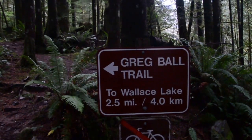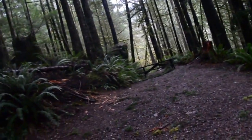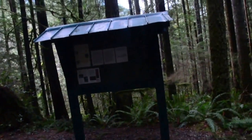Unless it's another couple miles to the trailhead from here. I guess that could be the issue. Oh, geez, if I still got a couple miles to go. I hope not. I'm really tired. There's a picnic table. If I had some water, I would stop and make some tea. Oh, geez. Yeah, I don't think I saw this before. Maybe I'm still on the Great Ball Trail. Huh. Oh well, I'll get out of here eventually.